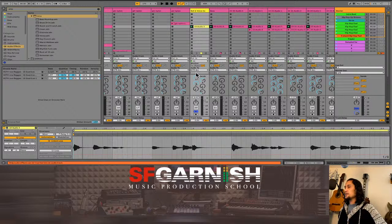And actually this is a cool thing too, is that you can literally just click on anything and it will pop up in your effects highlighted. You don't even have to right click it and show automation, right? This is, I think, something new in Ableton 11 that is pretty cool.